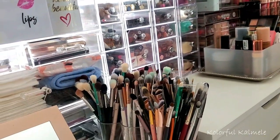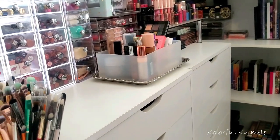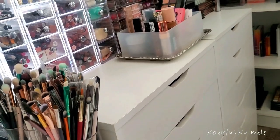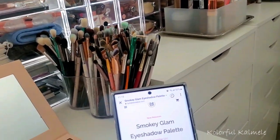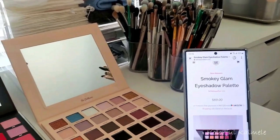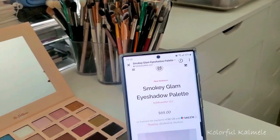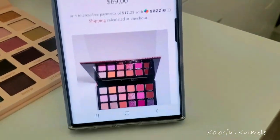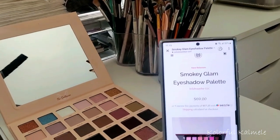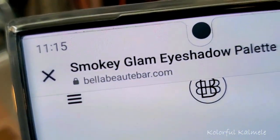Guys, I am currently in my beauty space, putting makeup away, cleaning up, straightening things up, and at the same time watching YouTube like I typically do. And right now, there's a palette that just went on sale today that I'm dying to buy. But like I do now, before I just buy a palette, I go through my collection to try to talk myself out of it or see if it's something that I really, really want in my collection.